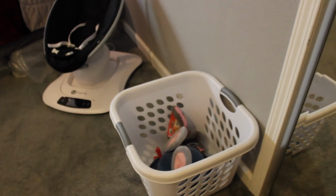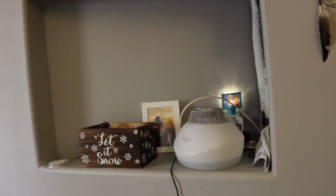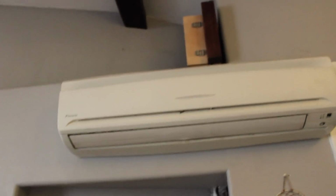Alright, and then going on to this side, there is a hamper. Right now it has hats in it, but that's the baby's hamper. And right now we have a humidifier because we're all sick. When they built this space, it was intended to be a TV place, but instead we just put little knickknacks on it because our TVs are outside and we don't watch TV in the bedroom. Going up in there, up there are my drawing kits and my coloring kits.